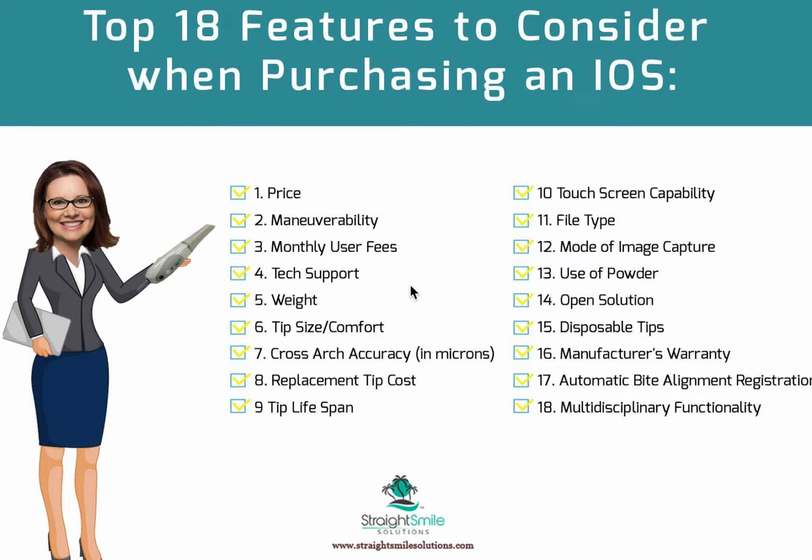And I'm going to talk to you guys about these top 18 points to consider when you're purchasing an intraoral scanner.